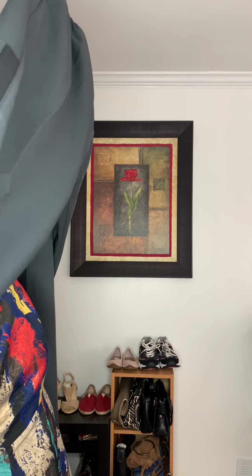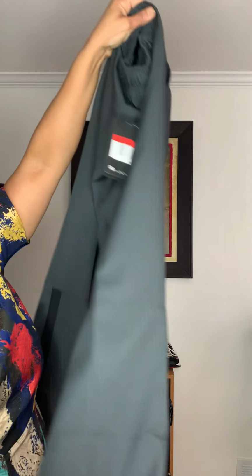All right, so these are Nike Dry Fit, and I'm calling these track pants. I don't see a name that they have on them. But these are a size large. They're kind of like a silky fabric. They do have a little zipper here at the side, if you can see that. It doesn't go too far up, but it starts at the bottom of the pants and goes up.